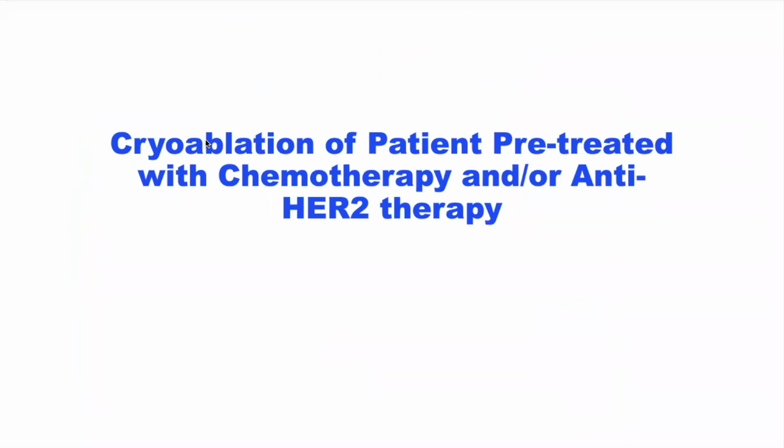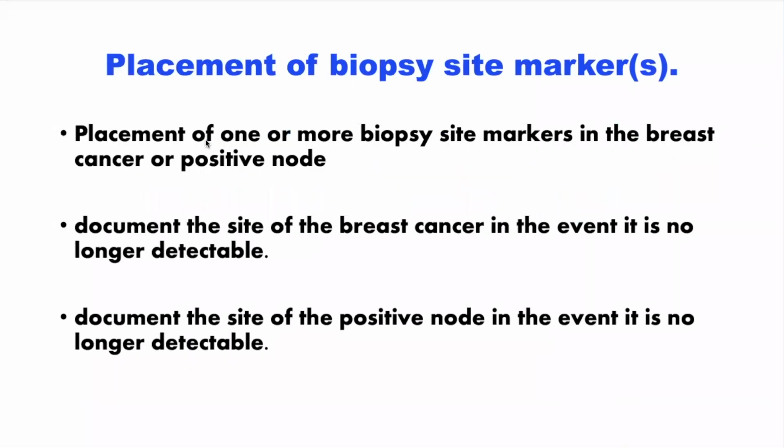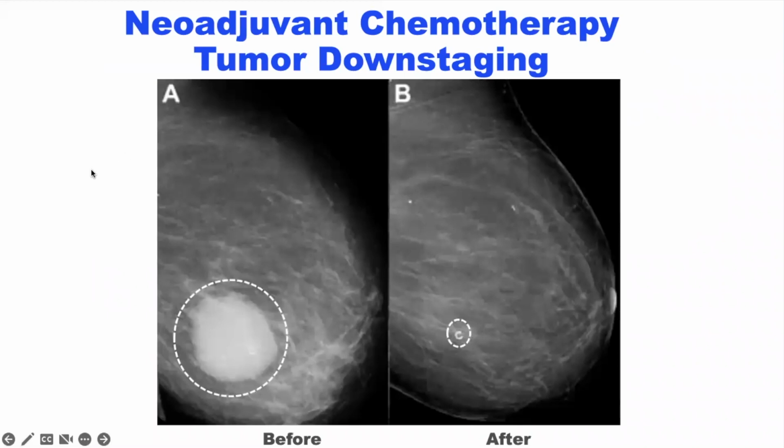Last thoughts. I'm going to go through these last few slides more quickly. There's the placement of biomarkers, as I mentioned, when we treat with preoperative chemotherapy. Sometimes the goal is for the tumor to shrink. This is a case of someone who had a large tumor before treatment.